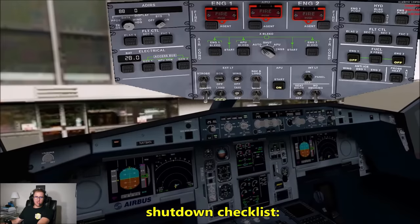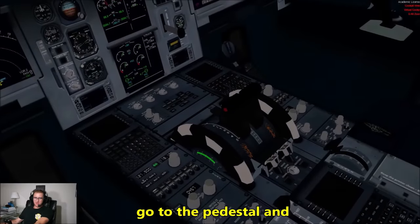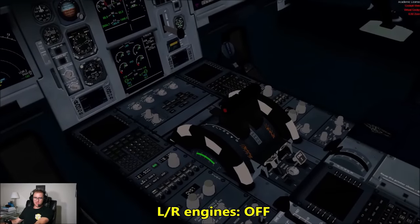All right, at the gate, shutdown checklist: taxi lights off, seatbelt sign off, go to the pedestal and left and right starter switches off.